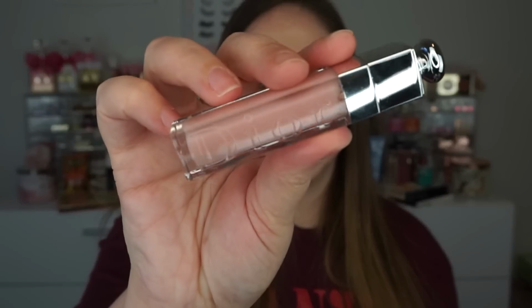I got from Dior the Lip Maximizer. This is in the clear shade. I got from Stila.